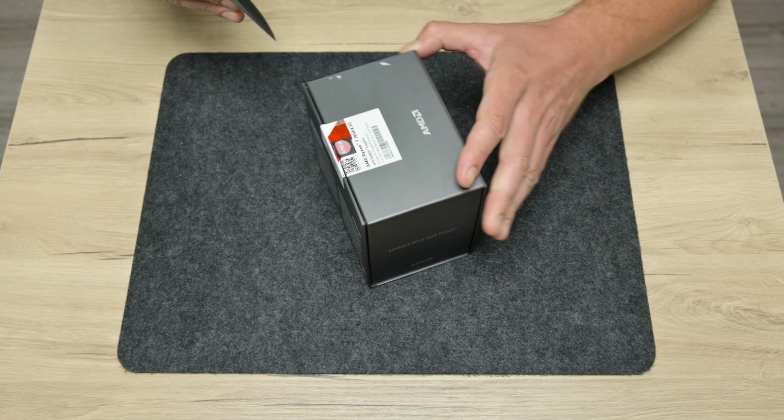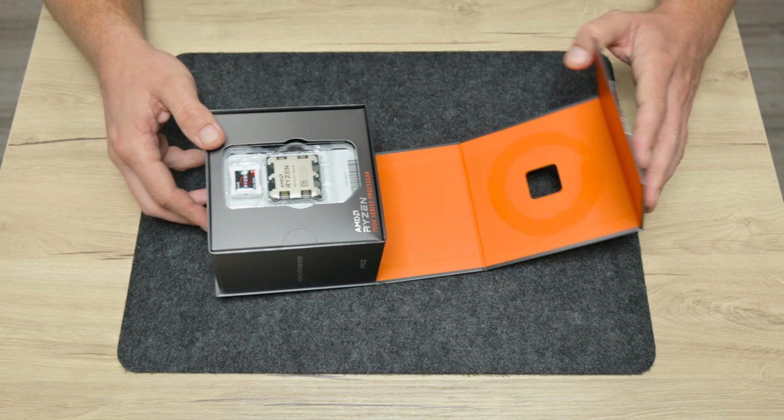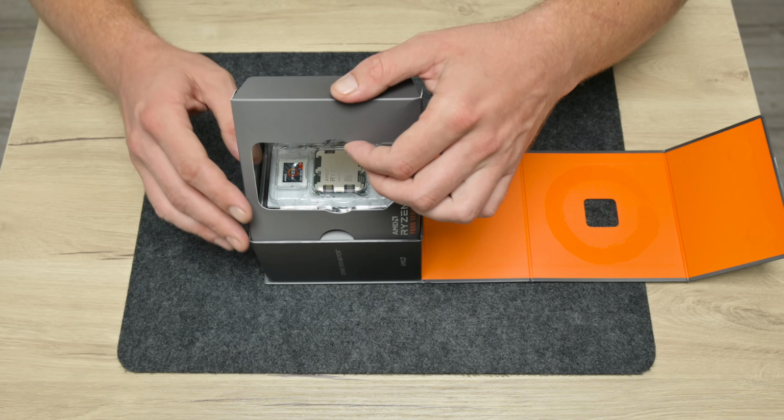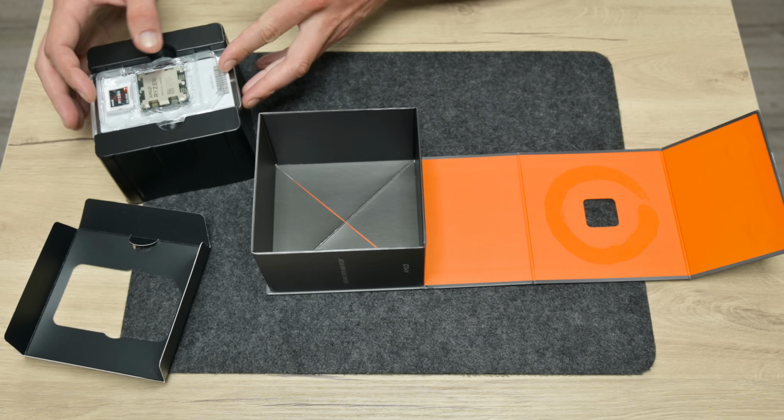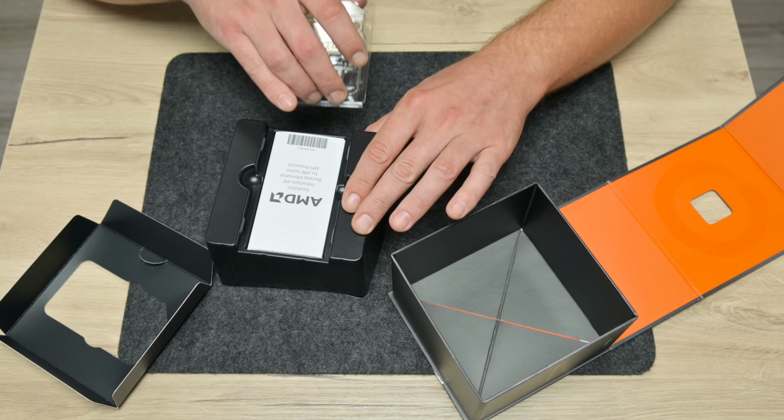The next part is the CPU. Overall, this is a very powerful and very nice CPU. I mean, for gaming, working, video editing, doing some stuff and anything else.